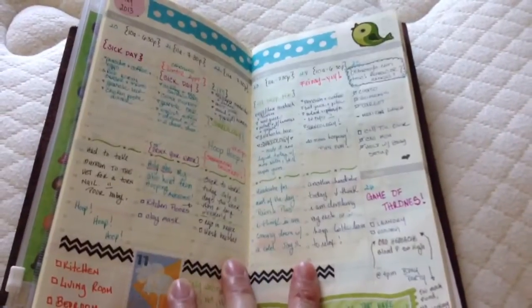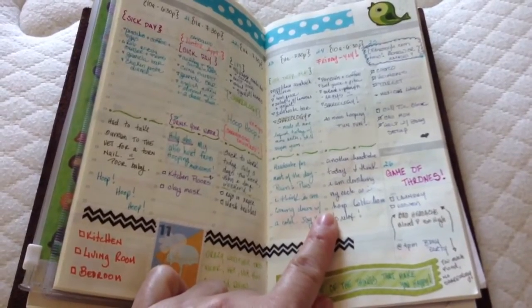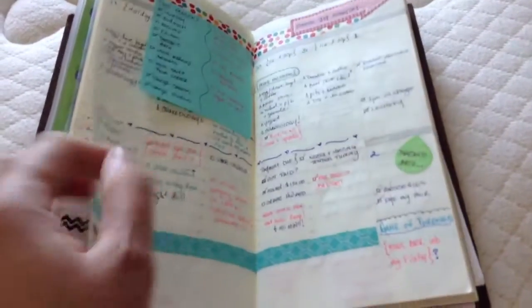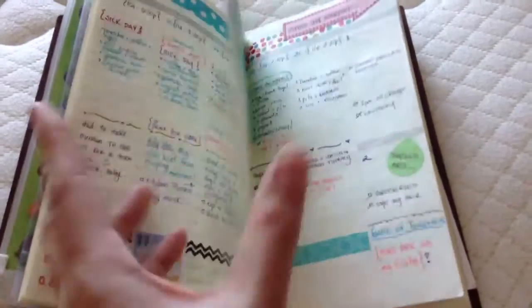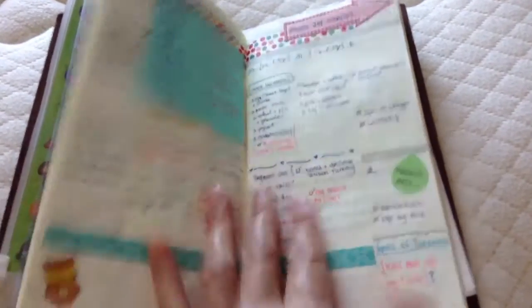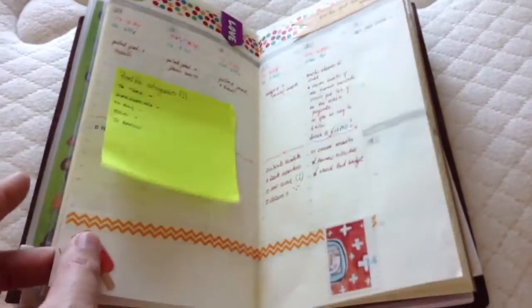And this was, let me see, where is it? I want to share it. Where is it? Oh, never mind. I wanted to show you the day my hula hoop arrived, but I can't find it. Anyway, I freestyle here.